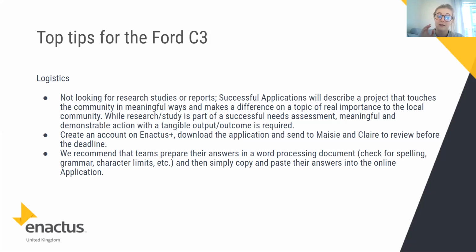We would also like to see meaningful and demonstrable action with a tangible output and outcome. So we don't want this to be a project where you're unsure of how you're going to assess the impact. We want to know if you've already made impact, what that looks like, or if you are considering doing a pilot soon, what that will look like, or even in the long term, how you think this project is going to be implemented and what the outcome of that is. Will your project decrease the amount of people living in food poverty? Will your project increase the amount of people who have access to computers? These are the things that we want to know within the Ford application.